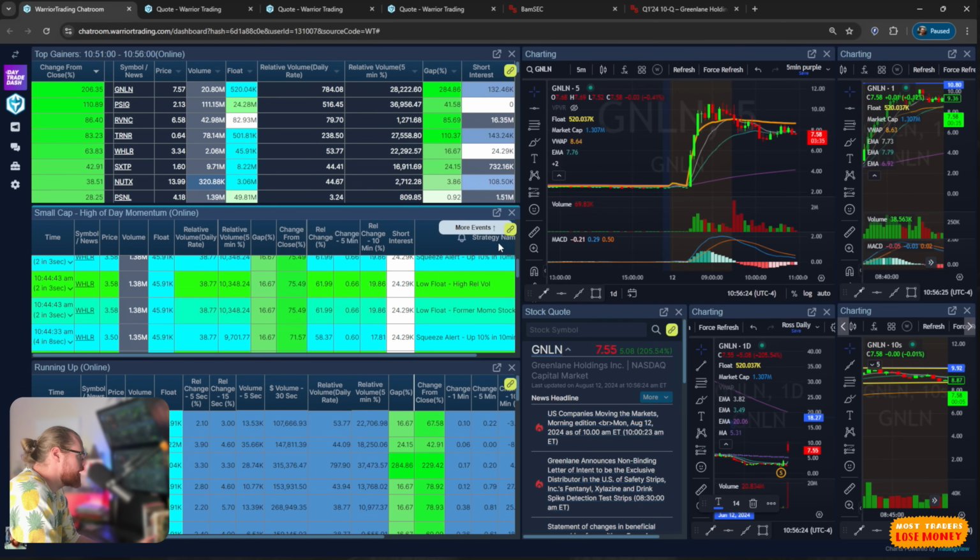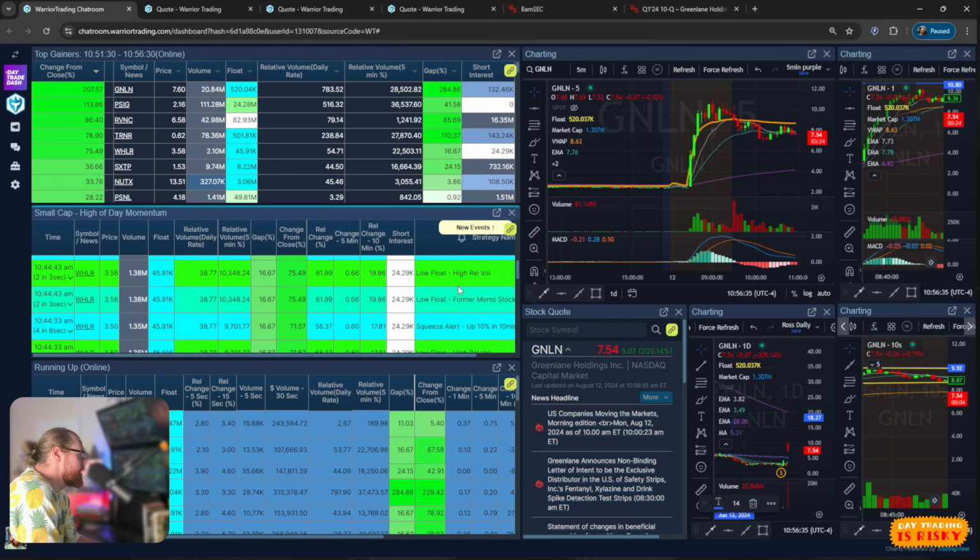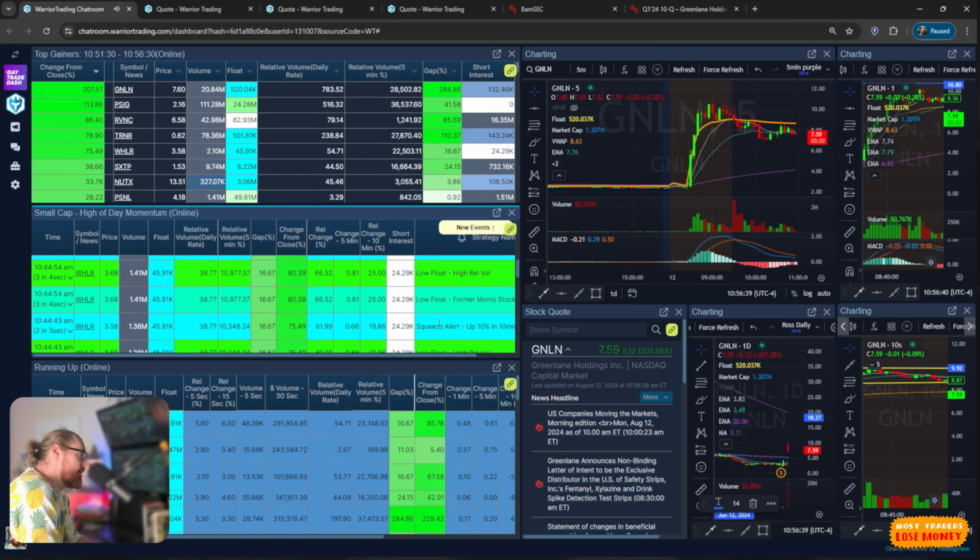And they're very obedient. They look for just what I asked for. You could turn on your audio alerts on these. You set your alert to whatever you want. You save it. I set audio alerts only for some of the scanners, not for all of them. So low float, high relative volume. Low float, former Momo stock. Squeeze alert up 10% in 10 minutes, right?